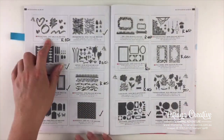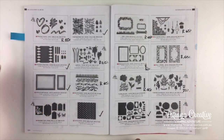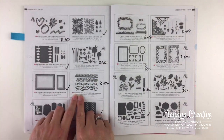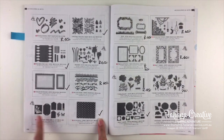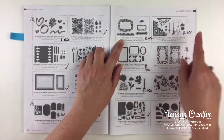Brushed Shapes, or grab them from the 4th of April, should I say. Brushed Shapes will retire with 60% off. Daffodil dies will retire with 60% off. Delicate Edges will retire with 60% off. Dots and Spots is carrying over. And that one I don't know. Didn't take note. Eden is retiring with 60% off.